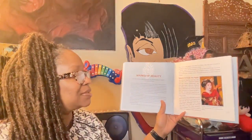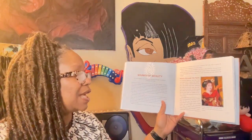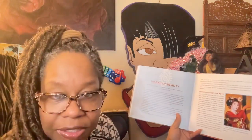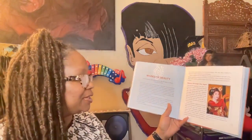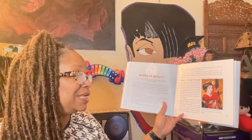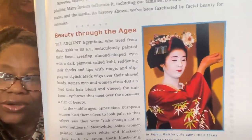In the Middle Ages, upper class European women bled themselves to look pale so that others saw they were rich enough not to work outdoors. Meanwhile, Asian women painted their faces white and blackened their teeth. And we spend all this money on whitening our teeth, right? In Japan, tooth blackening, known as ohagura, was practiced to make a woman more appealing. In Japan, geisha girls paint their faces white and their lips red to enhance their beauty. Geisha girls, or geisha.